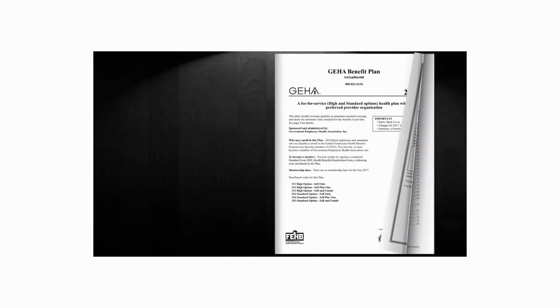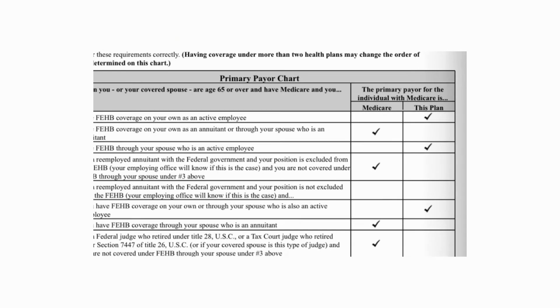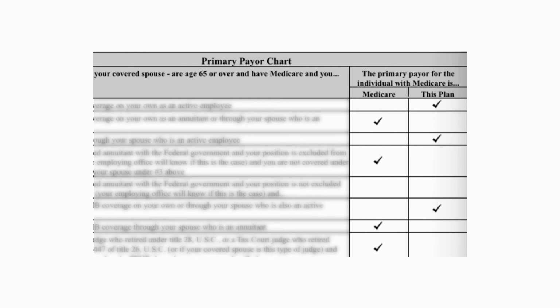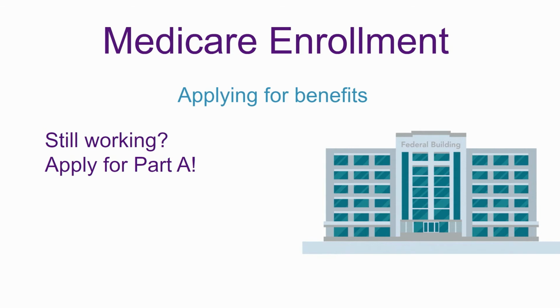In the Medicare section of all FEHB plan brochures, you'll find the primary payer chart. This detailed chart outlines when Medicare is primary or secondary according to your employment status and other factors determined by Medicare. Even if you don't plan on retiring before you turn 65, you should still apply.